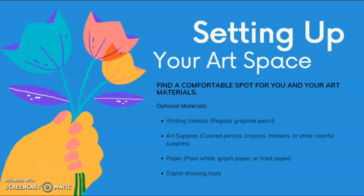Setting up your art space. Find a comfortable spot for you and your art materials. Now, the only thing you will really need today is your school laptop. We'll be using some digital drawing tools, but it's always nice to have writing utensils, some colored pencils and crayons, and paper to make notes or follow along if you choose to.